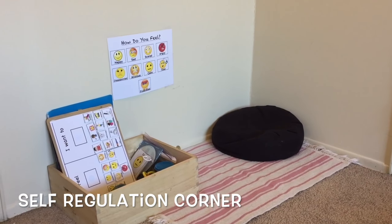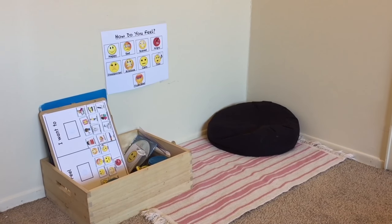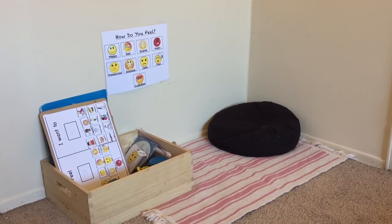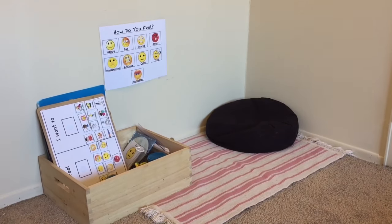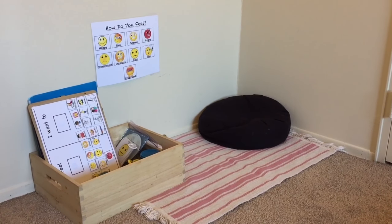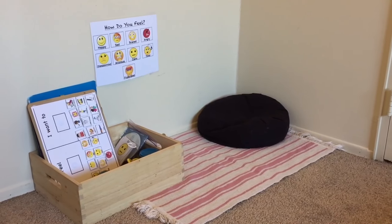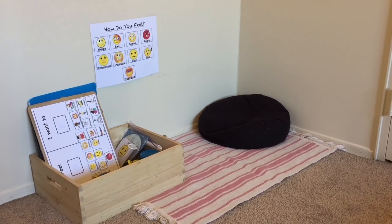Hello everyone, today I'm going to show you a self-regulation corner. This is a little corner that you can create for children so that they can come and sit down whenever they are having an issue, whenever they're feeling sad, scared, angry, disappointed, anxious, tired, frustrated, whatever it is. They can come here and self-regulate by doing an action here in the little box that I have.